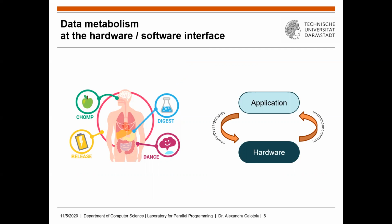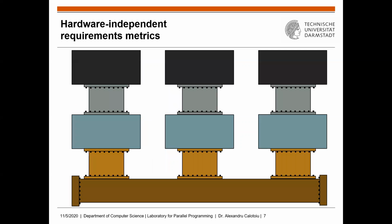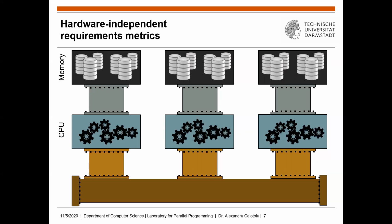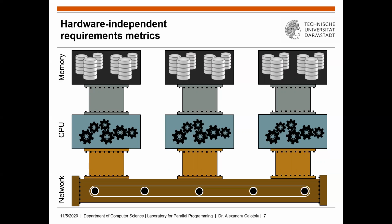Now, on to the details. What does it mean to have hardware-independent requirement metrics? Well, imagining a parallel system from this point of view, we have storage, so just the capacity. Then we have, of course, a memory connection leading to the central processing unit, so the processing unit, and then a network interface leading to a network connecting it to the other processing units. We can therefore look at where data is transferred from one to the other, so from memory to CPU, from CPU to the network, and start identifying these metrics.